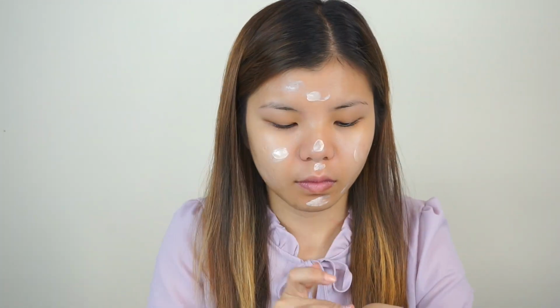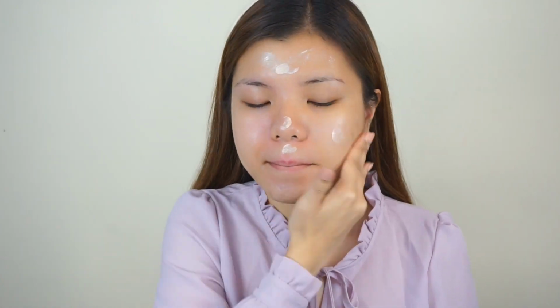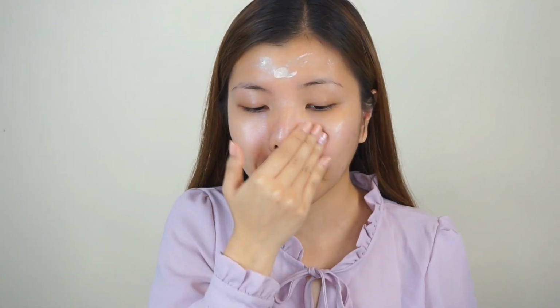Okay, so first of all, I'm going to be applying this Becca Backlight Priming Filter to give my skin that kind of glow from within look when you apply foundation on top.